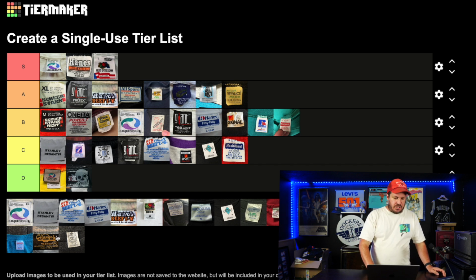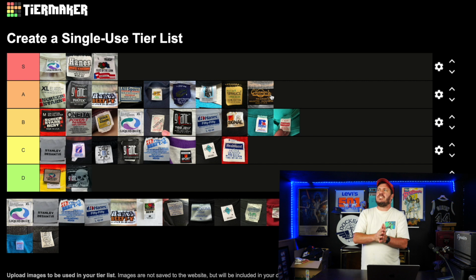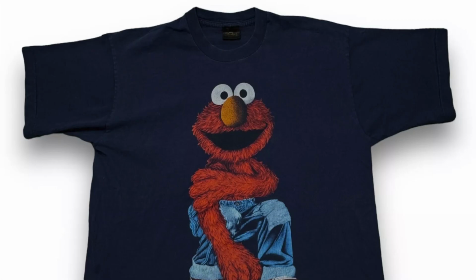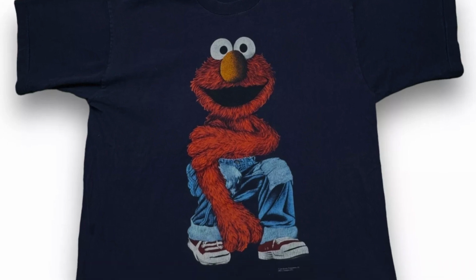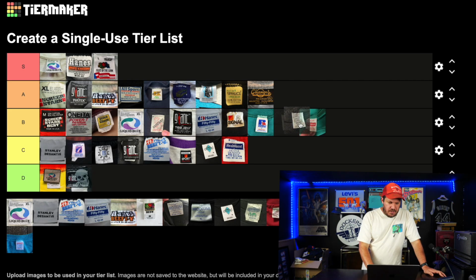Then we have Changes. Changes is a good one. We're going A tier again with Changes. There's so many good T-shirts from the '90s on a Changes tag. I love all of those big face Sesame Street tags or T-shirts. Changes is A.